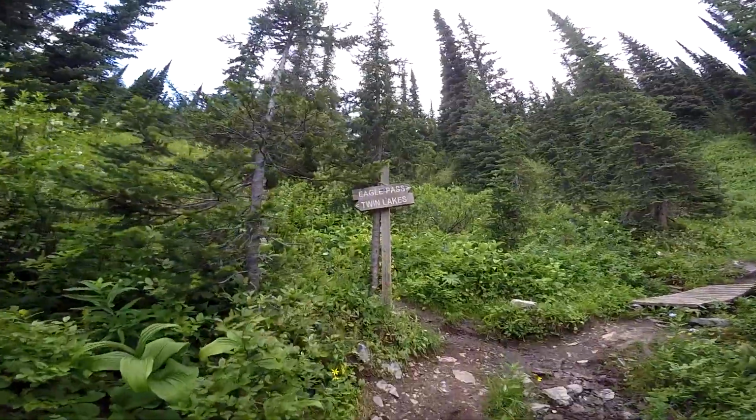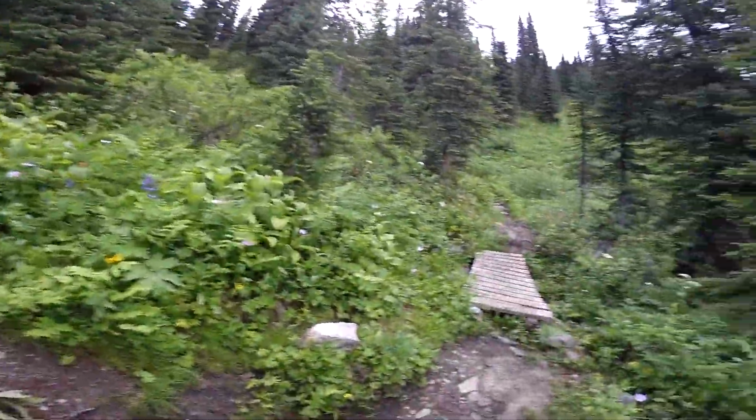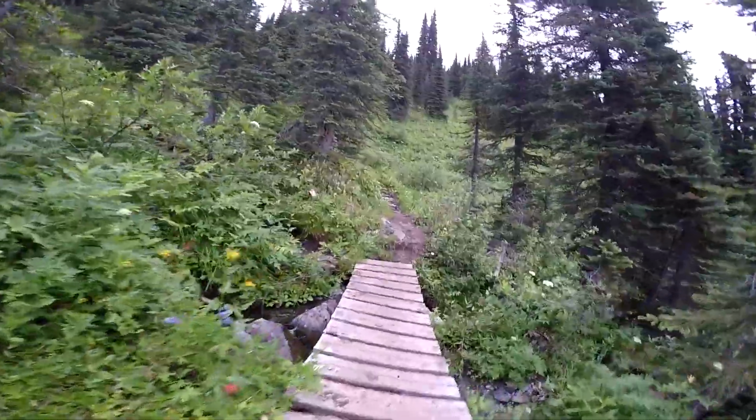45 minutes in, we sort of catch up to a creek off to the right here, and then here's the divide. Twin Lakes that way. This is where we're going. Eagle Pass.